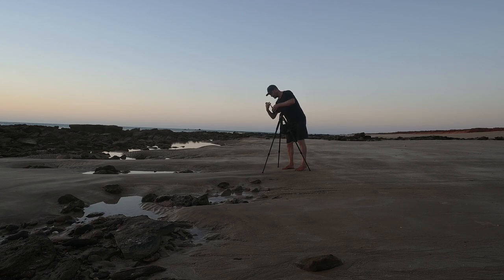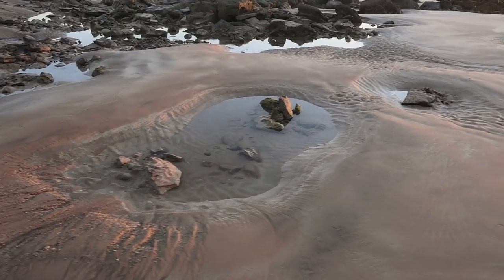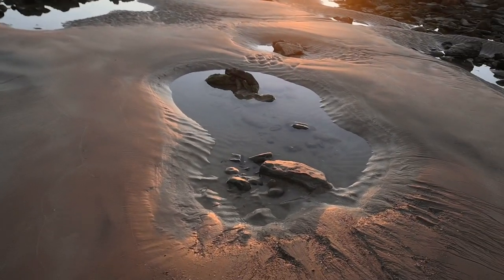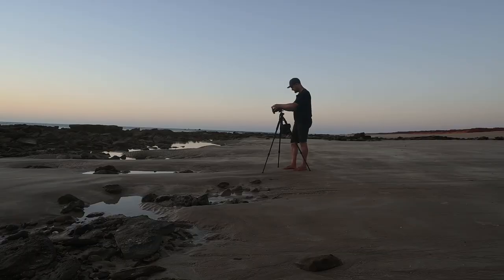I'll chuck it in the second slot here. And I may just leave it. It's quite dark, but it allows me to really bring up that foreground. In actual fact, I don't need the 0.6, so I'll take the 0.6 out. Sticking with the 0.9, that'll give me plenty in the foreground.